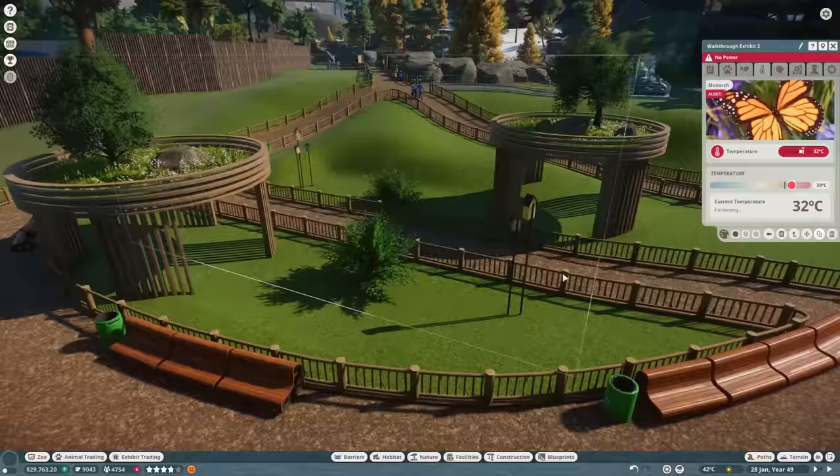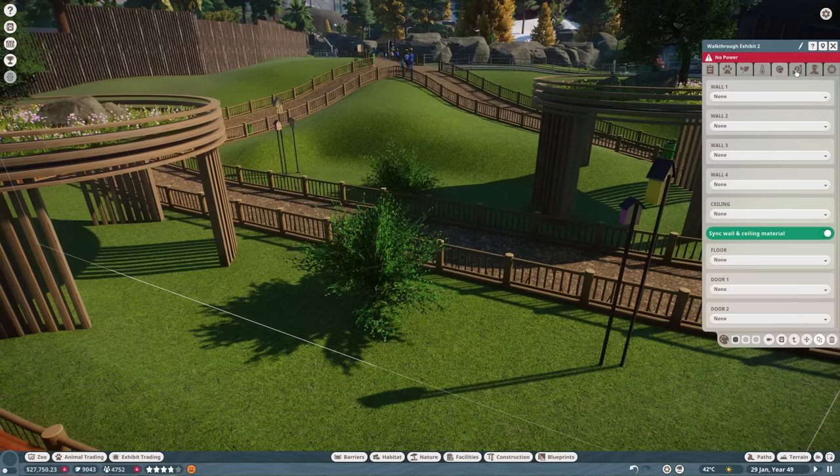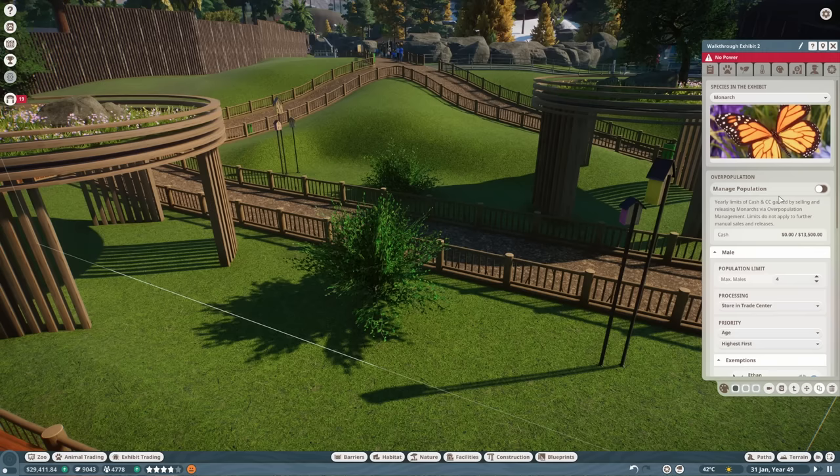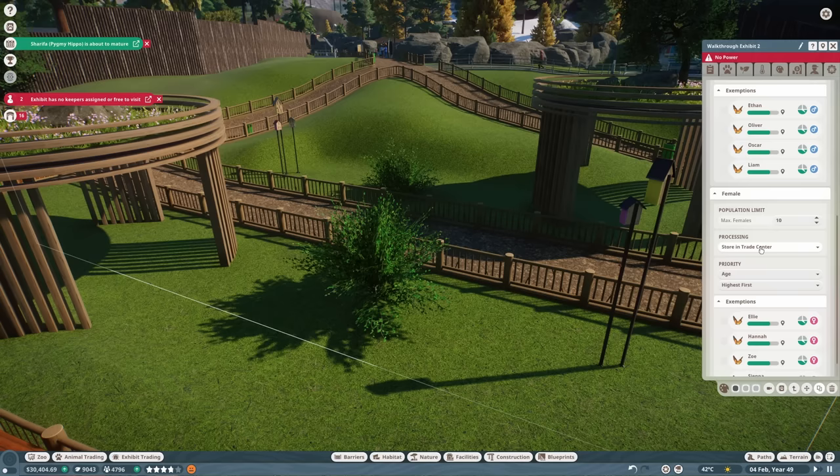And then we just need to make sure that it's sitting in the right range. It needs to be 21 to 30. So let's set this to be 26. That seems pretty good. 26 degrees, and it'll come down until the butterflies are happy. The maintenance, can it be every month? And the management, we should probably manage the population. Let's say 10 males, 10 females. And any more we'll store in the trade center, and then we'll release them. And let's sort them by appeal.